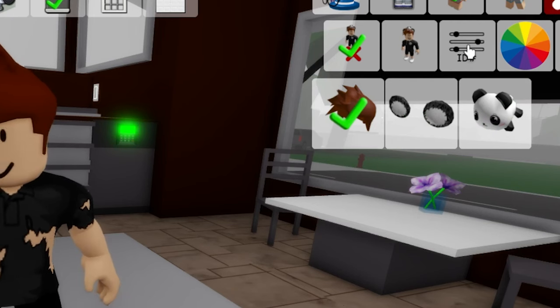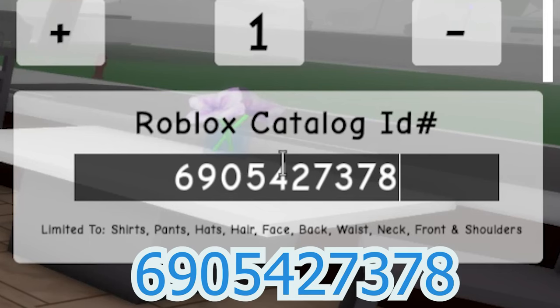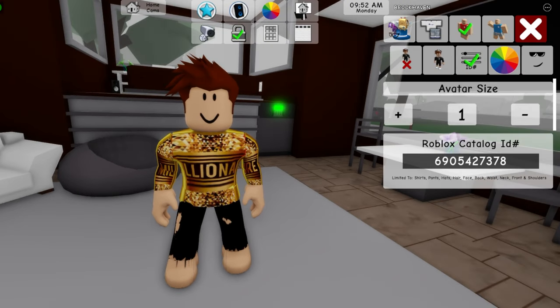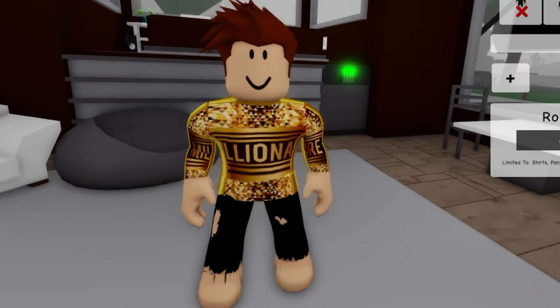Let's take my panda plushie and ears off. Make sure you grab a pen and paper to write everything down. Here comes our first code. 69054273378. OMG! Look at this millionaire shirt. Super fancy. Let's look in the back. It does look expensive. But, to complete the look, we also need some better looking pants.